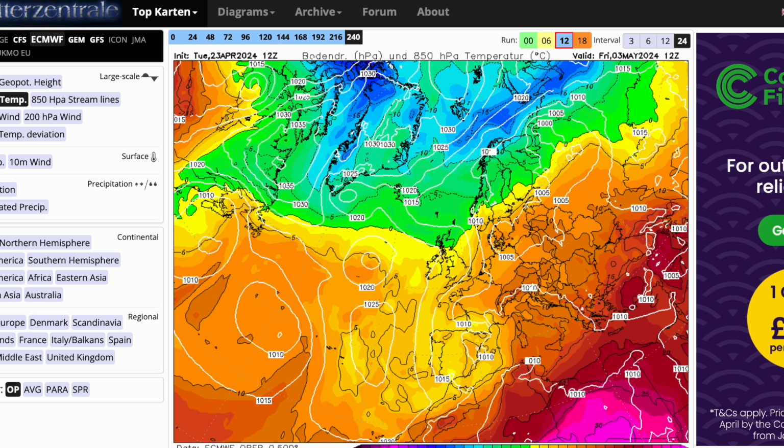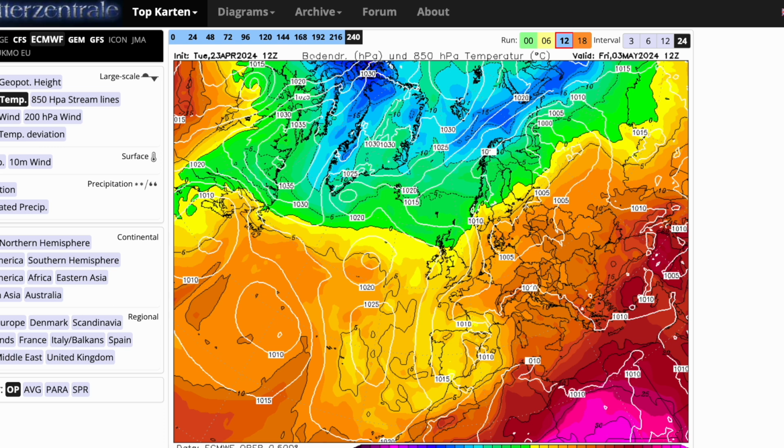That's why, as we're towards day 10, there definitely is a milder signal, not because we are in a mild direction in terms of wind direction, but there is a lot more milder air mass nearby, which just increases the odds that we get trapped within that.